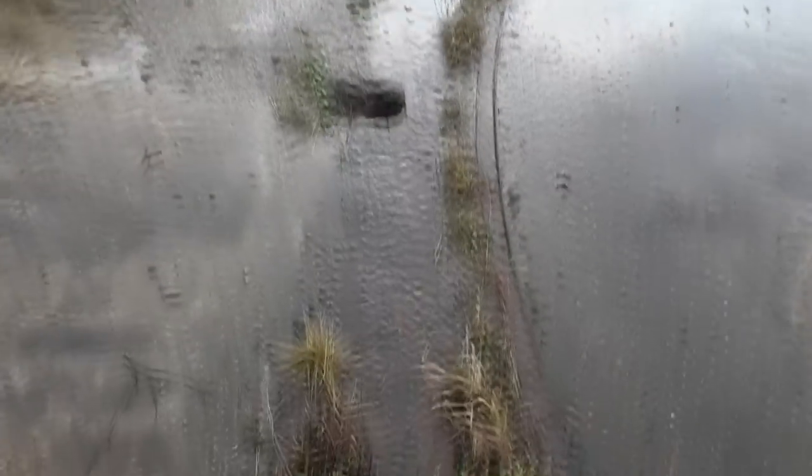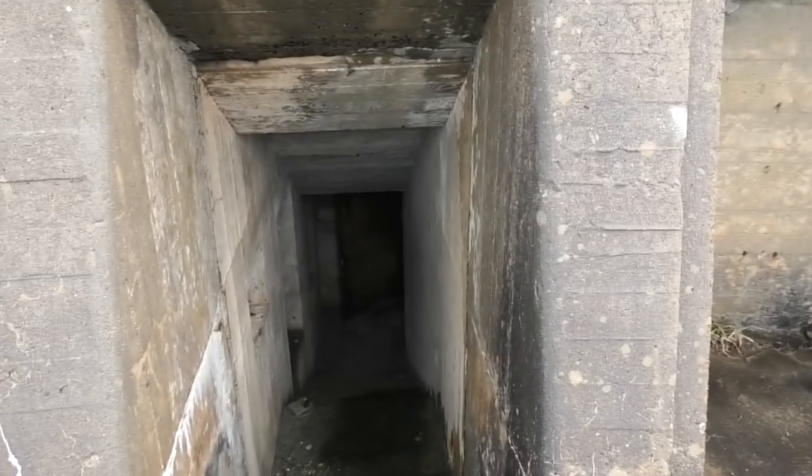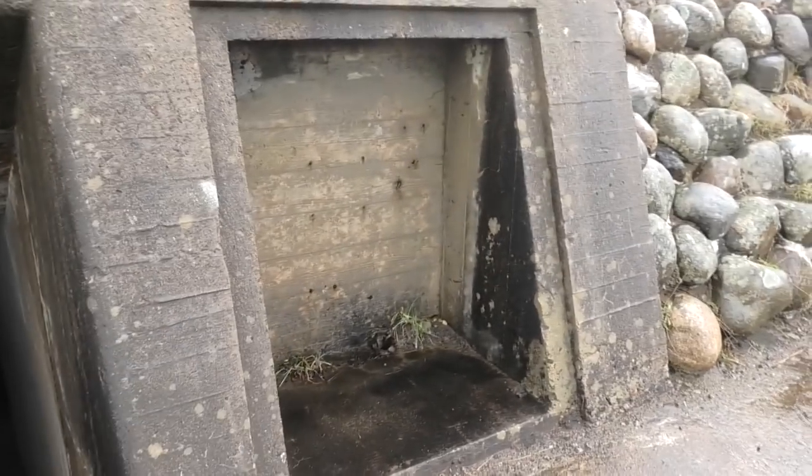Oh, that is slippery. That is pure ice. That is pure ice. So we're gonna take a look first and see what's in here. Oh, that is beautiful. We can actually go down there. That is the communication central.